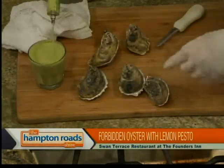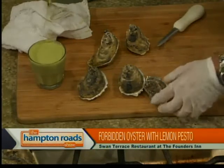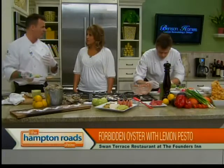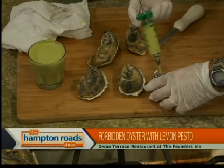Now I've already cracked the top of some of these oysters a little bit. So what I'm going to do before grilling these, because what I found out is when I put them on the grill, by the time they steam and open up the way people like to eat them, they were a little dry for my taste. And I thought this is a good way to put a little more flavor in. So I actually put that inside the oyster.